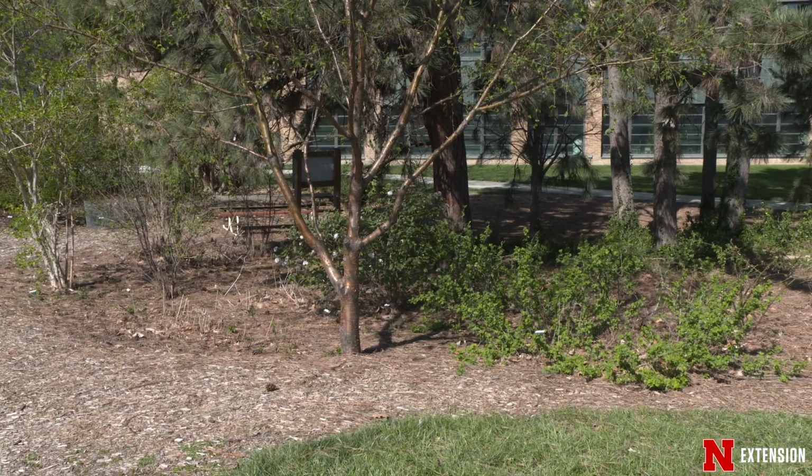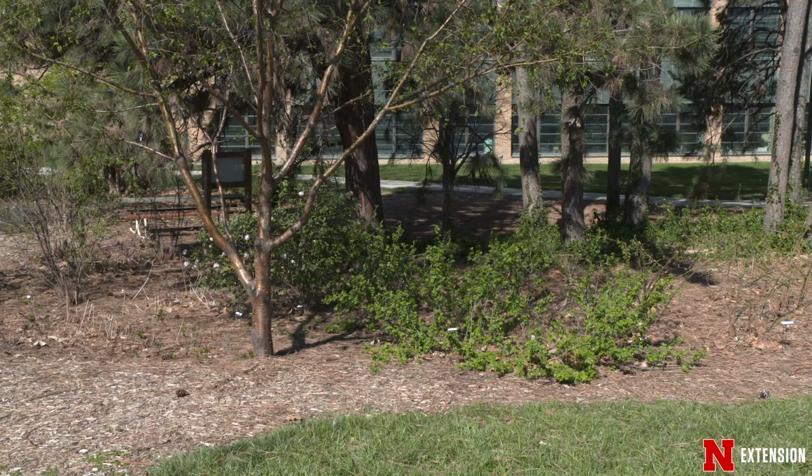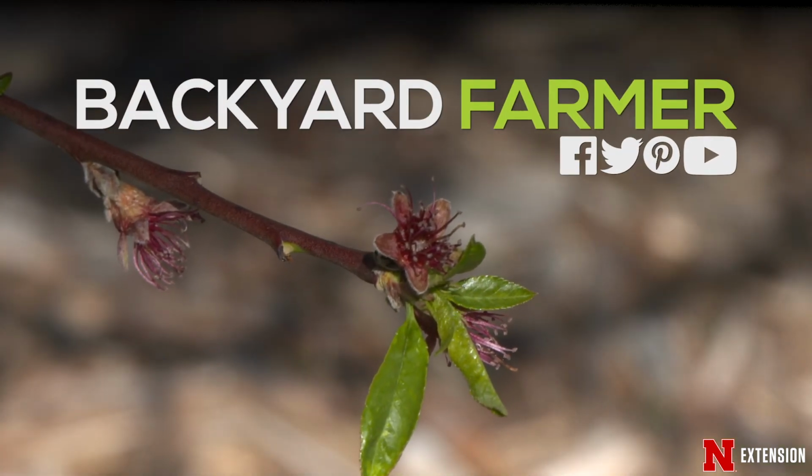And the great thing about plants is their resiliency. If they were chosen properly, put in the right place, managed properly, did not go into the winter too dry, and you are able to take care of them the way you're going to need to during the season.